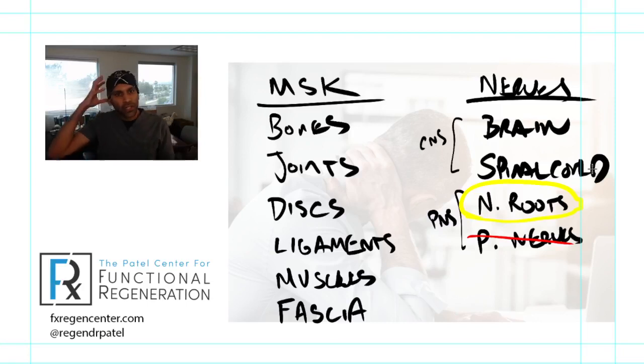Similarly, irritation or injury to the brain can also potentially cause neck issues, but those types of injuries can also cause a lot of other symptoms. Typical brain injuries that we think about are things like a stroke, where there's an infarct or decrease in blood supply to a part of the brain, whether due to a bleed or a blood clot.